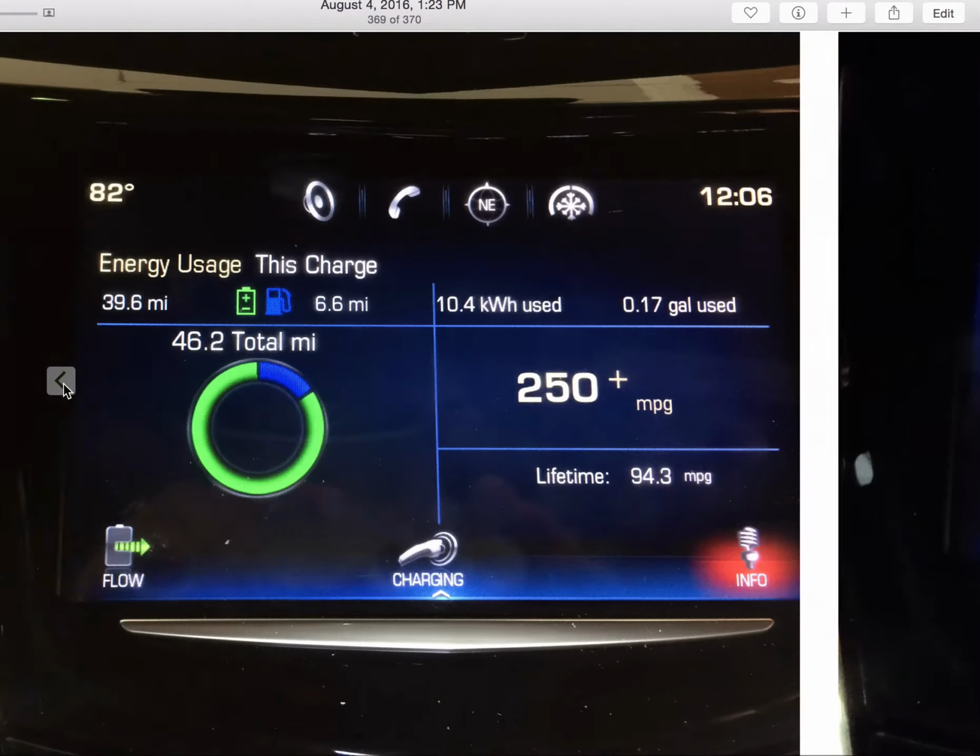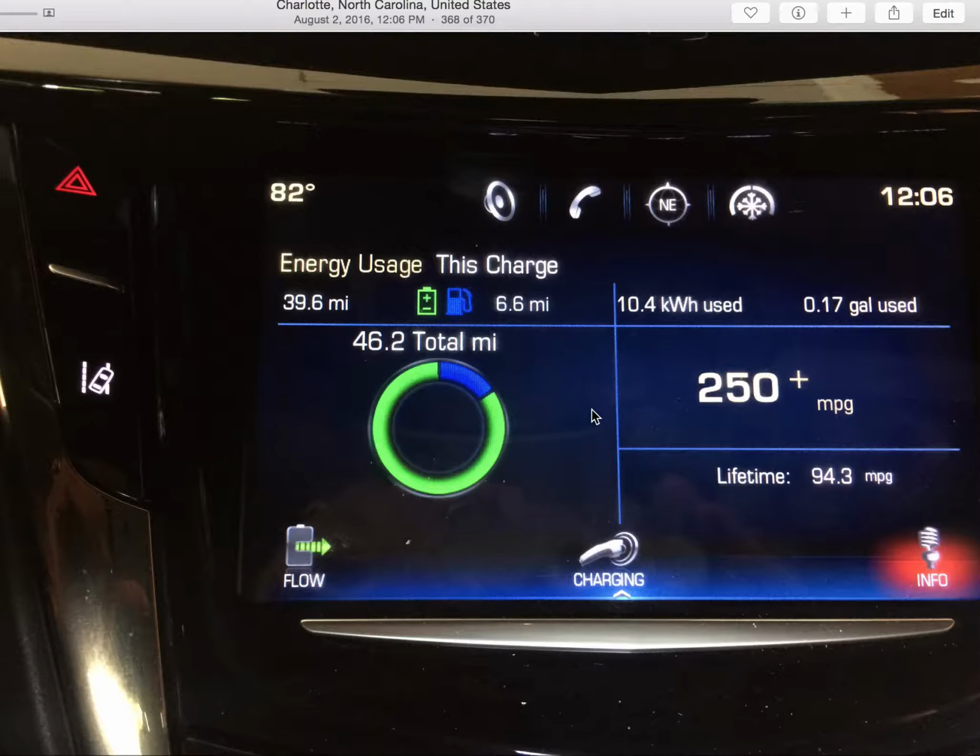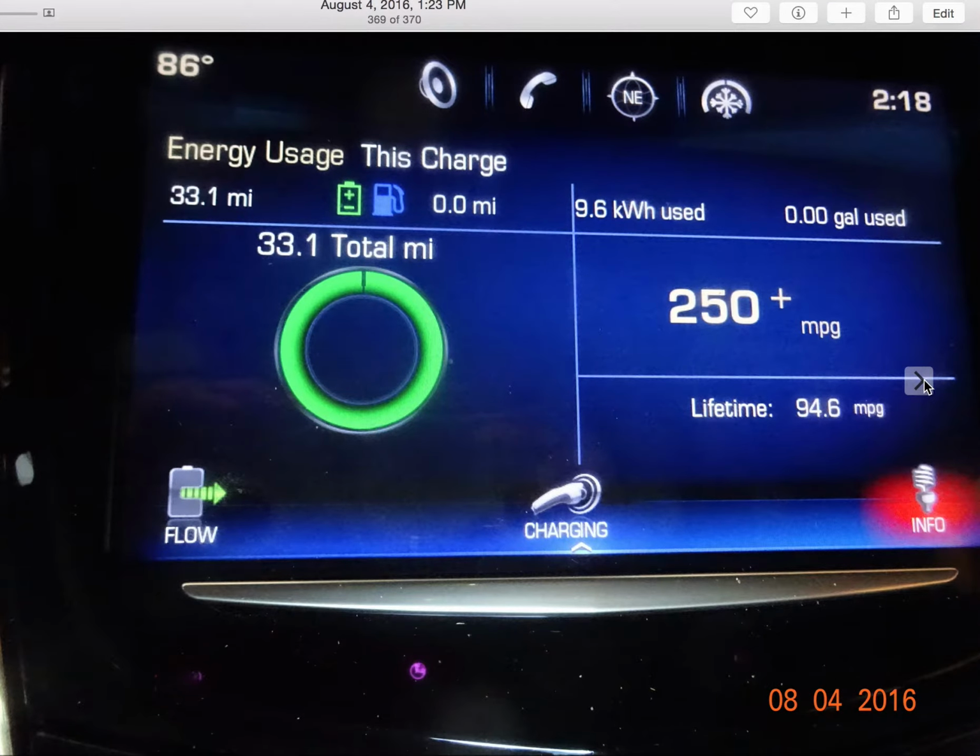I'm going to go ahead and back up and look at the previous day. Again, it showed 250 plus mpg, and even though I used some gas on that particular day, for 6.6 miles, I used my generator to generate some electricity. I used 0.17 gallons of gas to drive a total of 46.2 miles. And that, again, was an average for that session of 250 plus mpg. And here we are a couple of days later. 94.6 is my lifetime average.